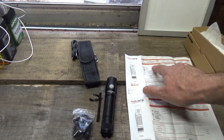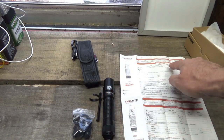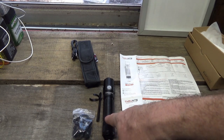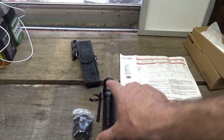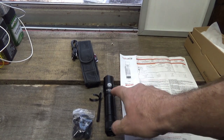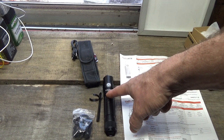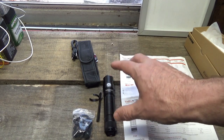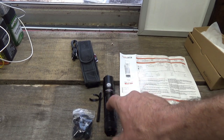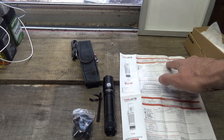Now, this light has a bunch of modes here. We've got Firefly, which you've just seen, and that is 0.54 lumens and lasts for an insane 64 days. You can turn this on, leave it on for 64 days and nights. That is absolutely insane. I love these for hiking, backpacking, tenting, or power outage scenarios. Just to turn that on, you can see and get around in the dark with that. It really is enough to see. And I've gone through the forest in the woods with them, and you can read a book by that in Firefly. I really love the Firefly.